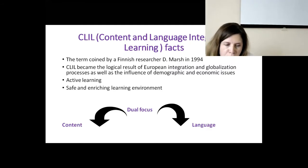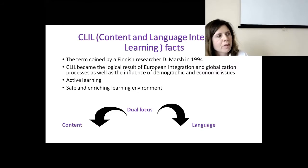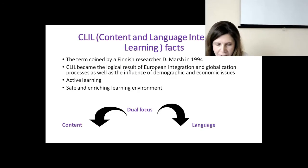Definitely most researchers and experts find it really efficient and positive. They do believe it's like killing two birds with one stone. So you study some discipline, some subject, simultaneously you hone your skills in a foreign language, everybody is happy. So they believe that at least this has this dual focus, and everybody is efficient.